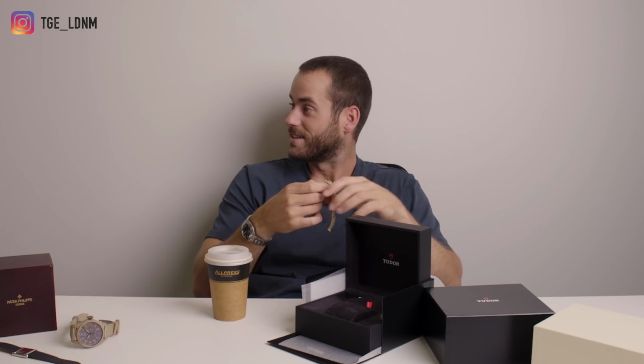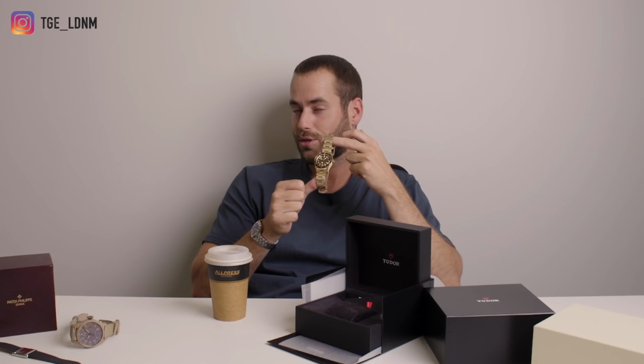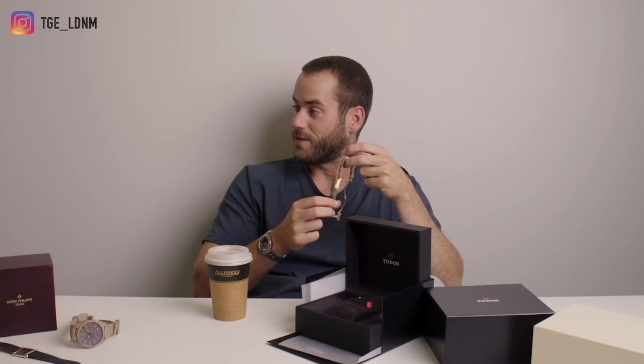5 to 600 quid over? No, 5 to 6 grand. 5 to 6 grand? Not over. Who wants to buy it? 5 to 6 grand? Yeah, people asking 6. So retail price on this was 3,390, I think, something like that. 3-4 tops. And people are asking 5 to 6 grand for these.